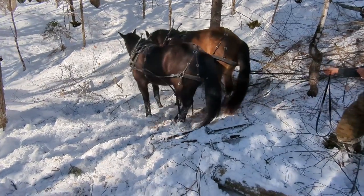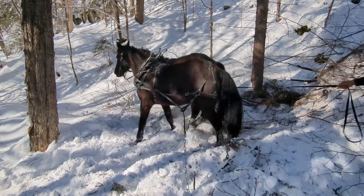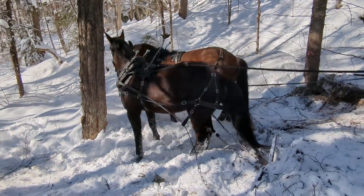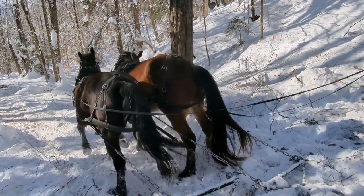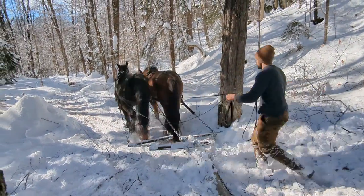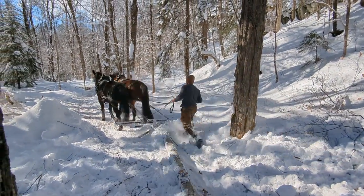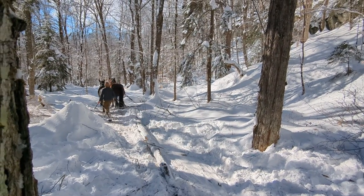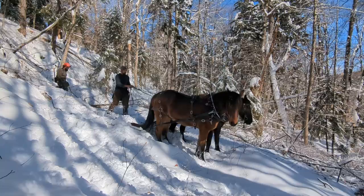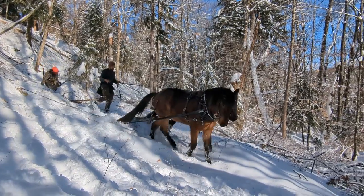Hugo is still learning to give to pressure in uncertain situations, and has this habit of giving me his head without giving me his body. Regardless, I'm trying to get him to pull the log into the center of the trail so that it doesn't rub trees on its way out. And after a bit of back and forth, he nails it. Easy.